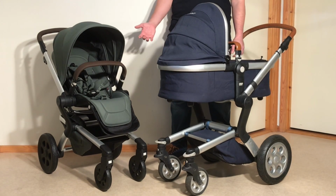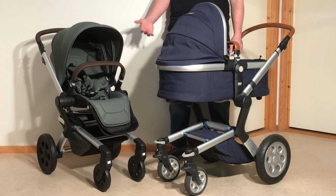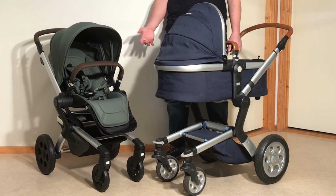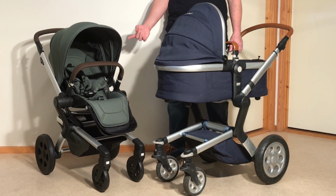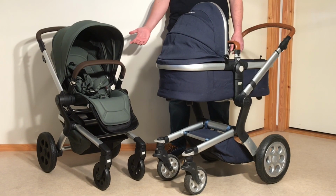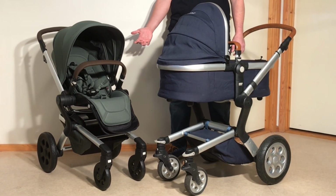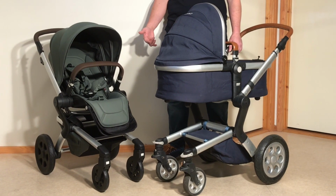So which of these would be right for you? Well, the truth is that they're, of course, not exactly comparable. You probably already know whether you're in the market for a mid-size or a small-size stroller, and the difference between these two classes has everything to do with your lifestyle and how you intend to use your stroller. What I would like to say about these two models is this.